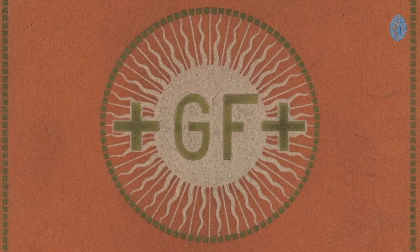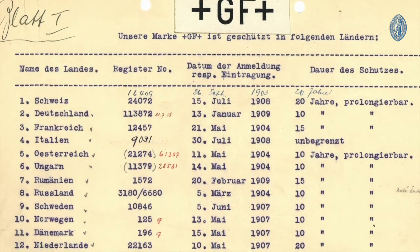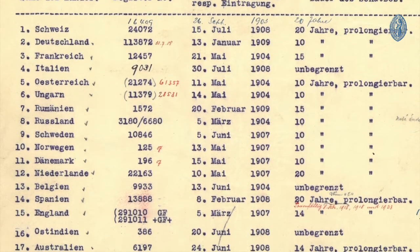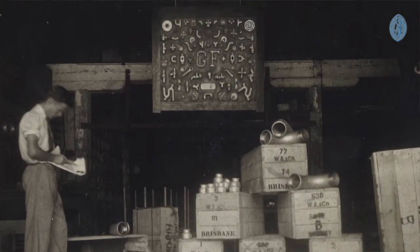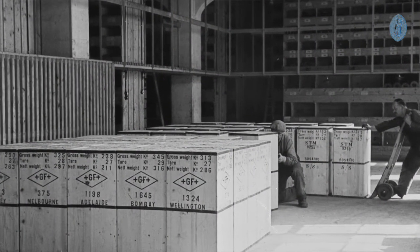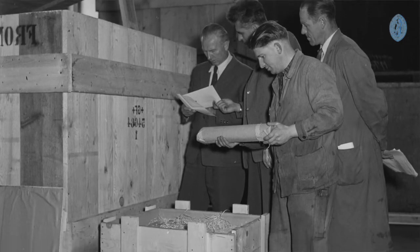As popularity of GF products grew, so did the need to protect the brand internationally. Until 1909, the trademark was registered in no less than 20 countries, primarily in Europe, including Russia, but also overseas in Australia, New Zealand, East India, and Argentina. In 1915, it was registered in the United States and in 1920 in China.